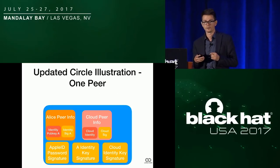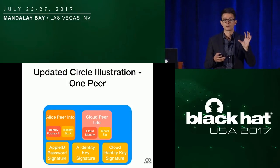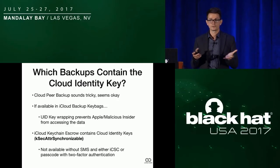And this is what the updated circle protocol looks like. When Alice first set up that circle, there's also this cloud identity that's also in there. And it can also sign the circles. And this is what lets new devices join the circles without booting off the other ones. And when you're looking at protocols like this, when you see things that are not documented, it's usually a good thing to check out. So far, this seems pretty okay.